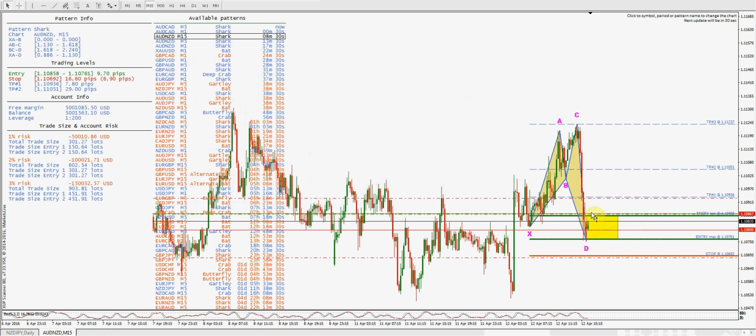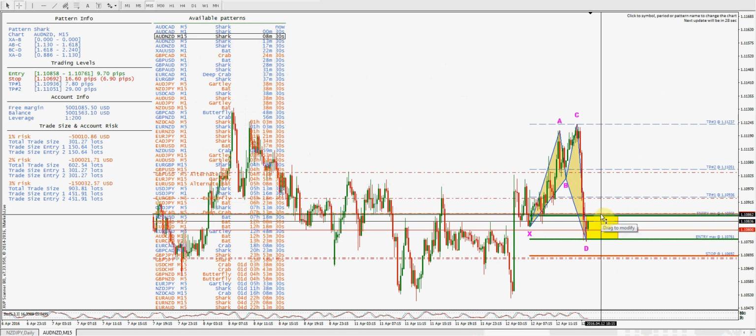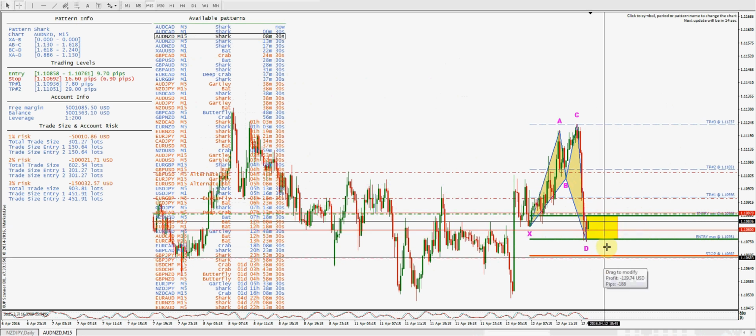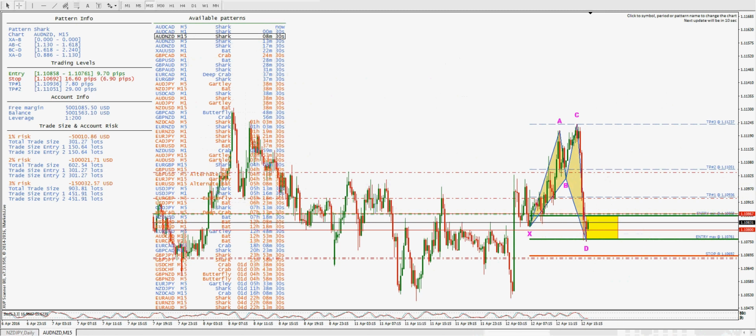All right, so it is off a little, which is good for us. We can go ahead and move this down here, and we'll move this up here. All right, so we are golden. As you guys can see, this is our break-even level, stop, first take profit, second take profit. We're going to leave that where it is.